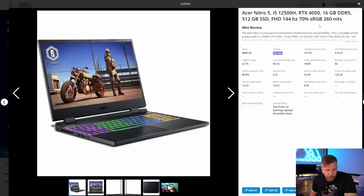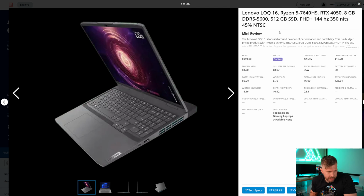Acer Nitro 5. I did a recent review on it. You get an RTX 4050, 16 gigs of DDR5, 512 gig SSD, 144 Hertz Full HD, 70% sRGB, 260 nits was what we measured. Lenovo LOQ 16, very competitive. Definitely has a little bit better screen on it than some of the other laptops. Not only is it a 16:10 aspect ratio display instead of 16:9, the Omen 16 also 16:10 aspect ratio. The LOQ also is a 350 nits display, so it's brighter. That's going to be more visible in more vibrant environments. And it's currently priced at $959, which is a good bang for the buck, but not quite as good as the Omen 16 when it was on sale for $899.